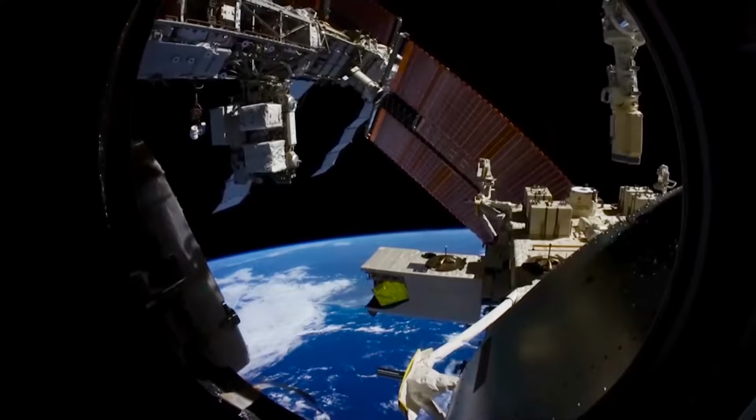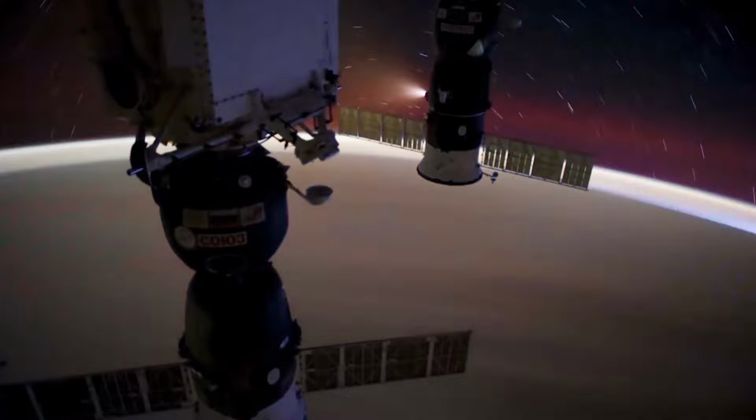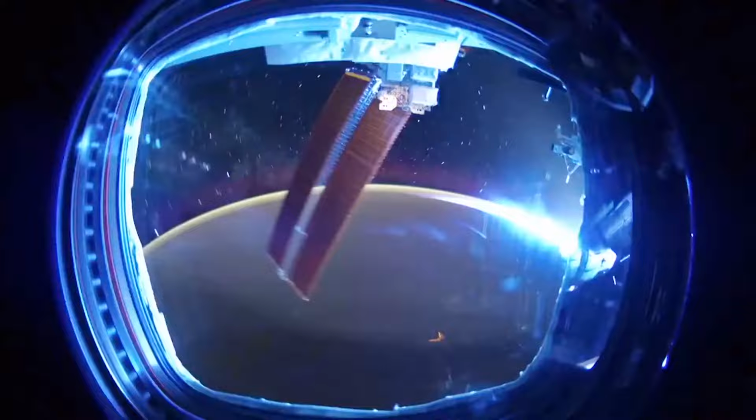On the International Space Station, New Year could be celebrated every hour and a half. During this time, the ISS makes one orbit around the Earth, and it turns out that during the day, our orbital complex crosses the border between the old and the new year 16 times in different time zones.